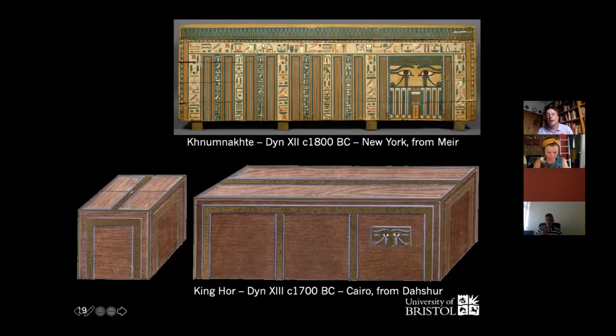Varying elaboration. Interestingly, the very simple one at the bottom there is a royal example, made of cedar wood, all exposed, because that's a high status thing. The more elaborate one at the top there is painted, looks more fun, but actually the wood underneath is going to be a local wood, and therefore they're effectively covering up the relatively poor quality materials.